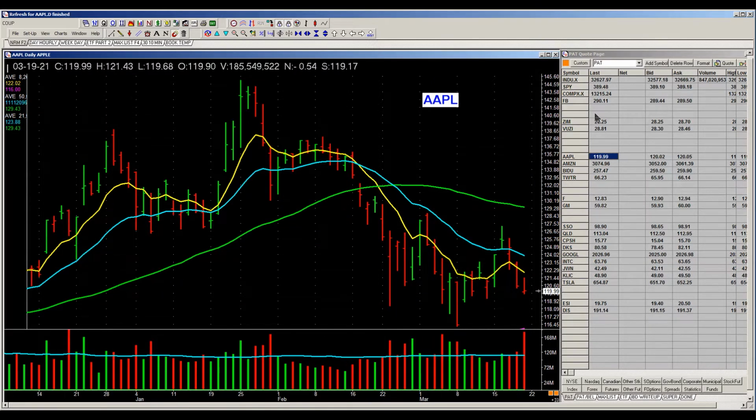Over here, this is the ticker symbol, the last price, the net change. You can say, why isn't there a number there? It's Saturday. There's no change today. Bid, ask, volume, and way over here is just a little thing, high and low. You can say, why don't you make that bigger?